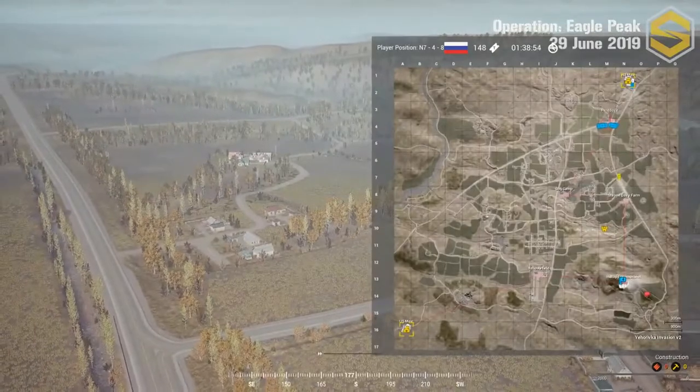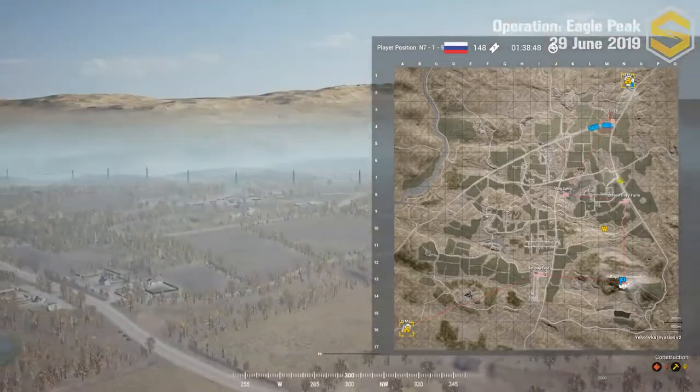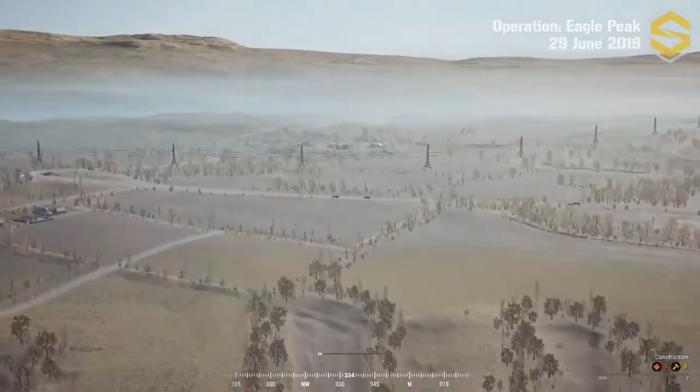See where U.S. forces are rolling to. I can't see them from this distance. Good times. Oh, look at this. The Russians are going to take the major highway here. I guess they're going to take the main highway. You can see them here moving.